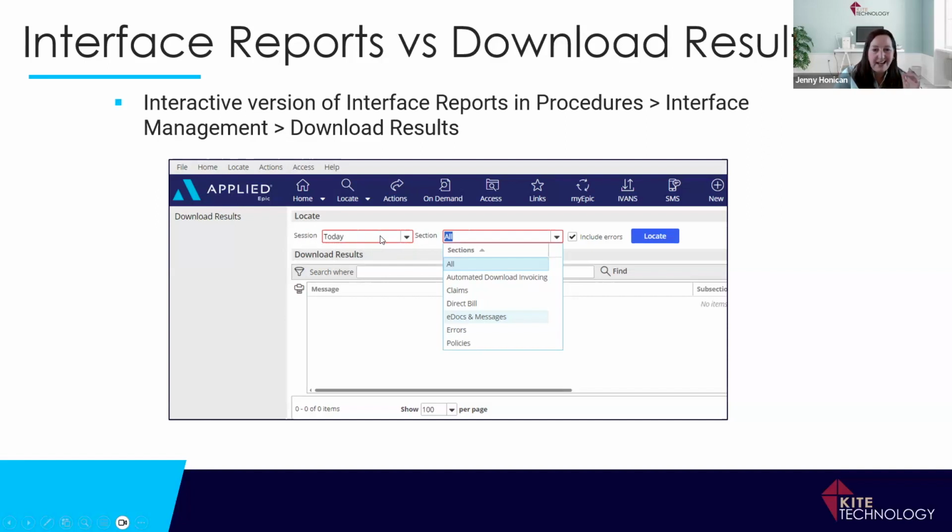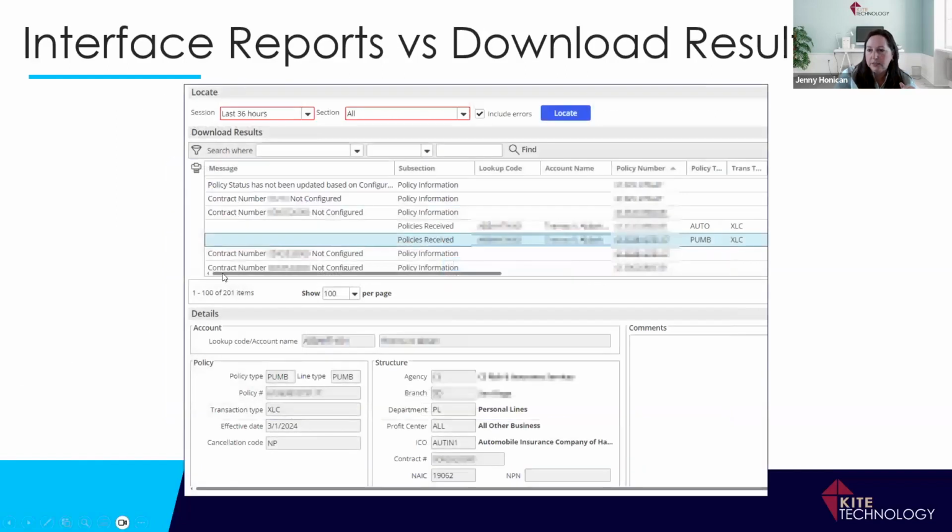So you can do today, or you can do a custom range. And you can look at the different sections and pull them out, like everything that came through today, just the claims, just the direct bill, all of that. And when you click locate, I think I've got another screenshot here to show you what it looks like.